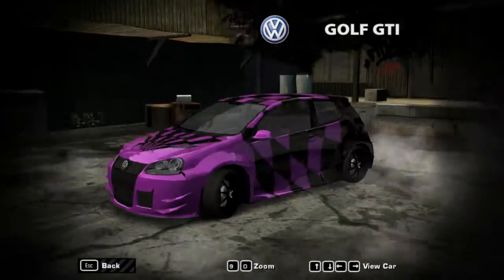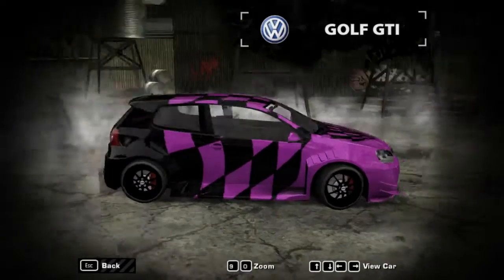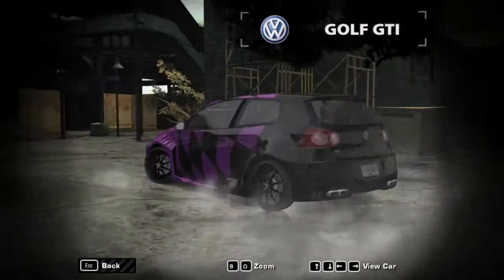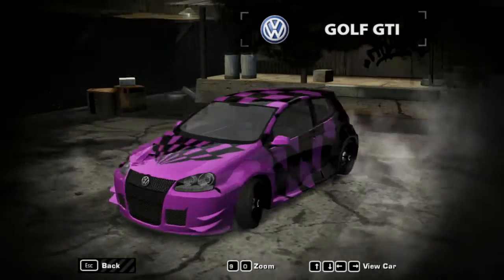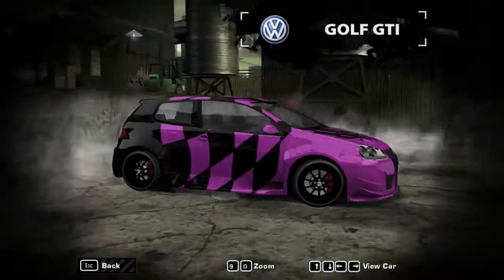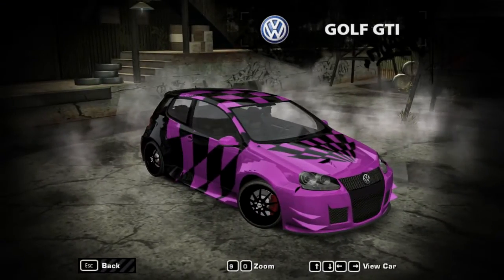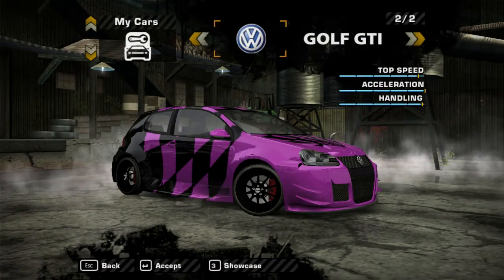And in this episode of the Need for Speed Most Wanted car build, we are finally tackling the last of the starter cars that I've held off for a very long time for some very odd reason. I'm not quite sure why. It is the Volkswagen Golf GTI with this pink and black scheme, which actually turned out a little better than I was expecting. I wanted to just paint a car pink to surprise everyone, I guess, but this actually turned out a little better than I expected.